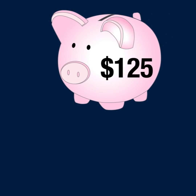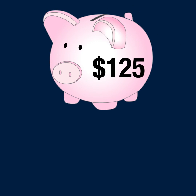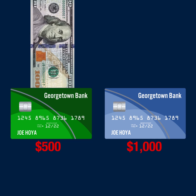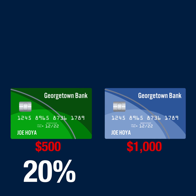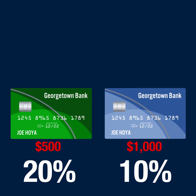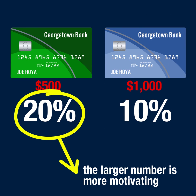To illustrate, imagine that you have $125 to pay 2 cards. You decide to put $100 in one and $25 in the other. If you pay $100 on $500, you cut 20%. If you put $100 on $1,000, you cut 10%. And that's that number that people use to infer progress.